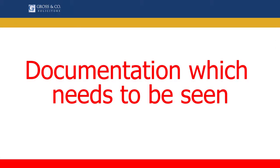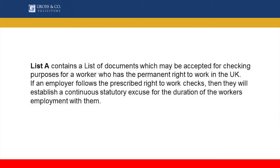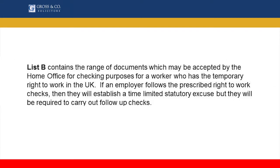The acceptable documents are contained within two lists, namely List A and List B. List A contains a list of documents which may be accepted for checking purposes for a worker who has the permanent right to work. If an employer follows the right to work checks, then they will establish a continuous statutory excuse for the duration of the worker's employment with them. List B contains a range of documents which may be accepted for checking purposes for a worker who has a temporary right to work. If an employer follows the right to work checks, then they will establish a time-limited statutory excuse, but they will be required to carry out follow-up checks.